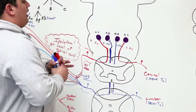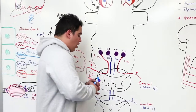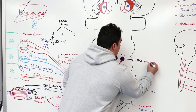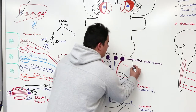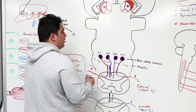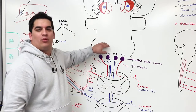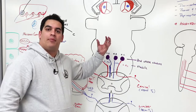Okay? Now, as these guys synapse here on their second order neurons. So what are these guys here? These are the second order neurons. And again, where are they located? At what part of the brainstem? This is the medulla oblongata, right? And this is the pons. And then midbrain here, and then you have your cerebral cortex up there, right? Now, from here, something really interesting happens. Remember I told you that it was ipsilateral at the entry of the spinal cord, and as it's going up?